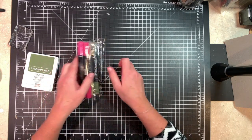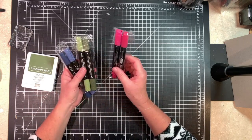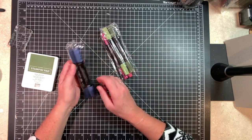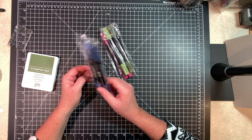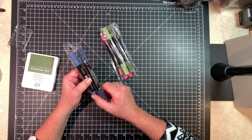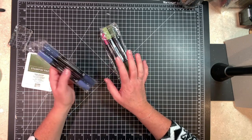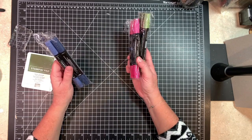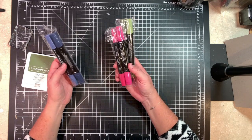I'm kind of a marker junkie, but the fact that these coordinate perfectly, like these are the real reds, you have a light and a dark. This is Mossy Meadow, a light and a dark. And this is Misty Moonlight, a light and a dark. So that when you're using the stamped images with the colored paper that matches exactly, you want the markers that match exactly. And you don't need 15 different blends. You have a light and a dark, and it's actually just enough.